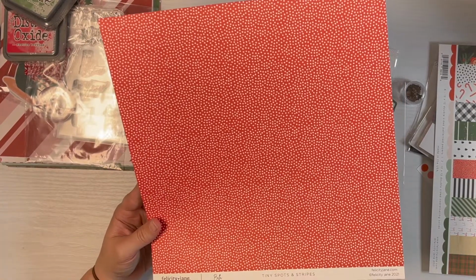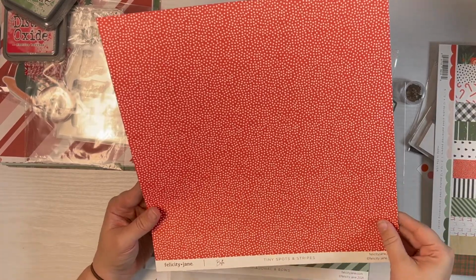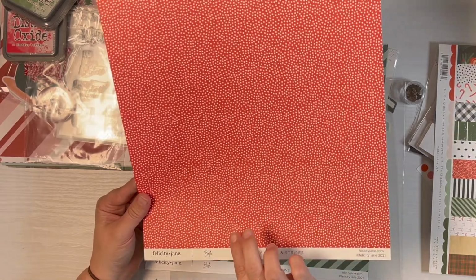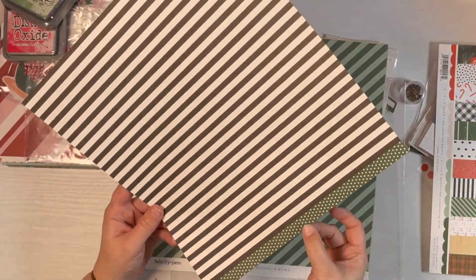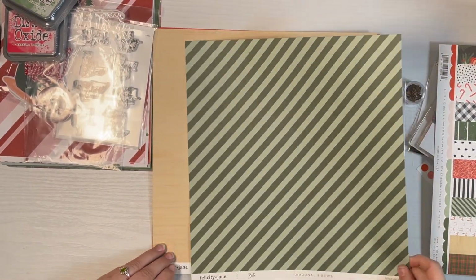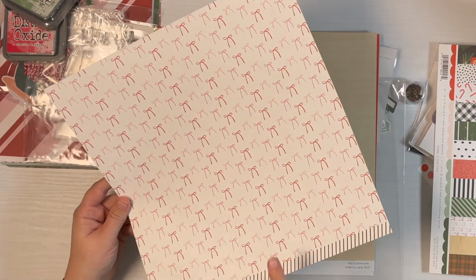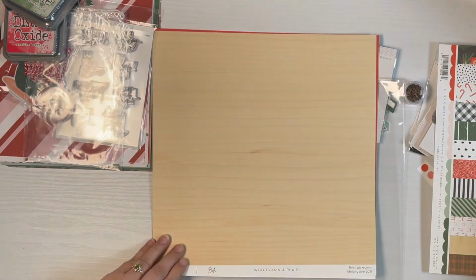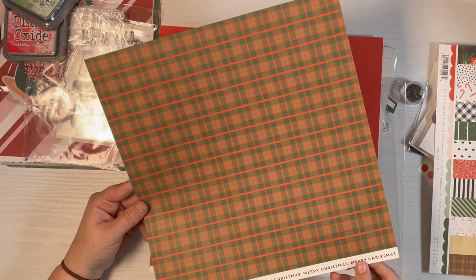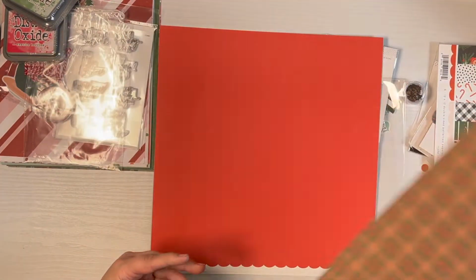And this is a great red with a nice, it's the perfect size pattern. I have another red pattern paper from one of their Christmas lines and I used a ton of it. So this is awesome. There's a green version on the back and then a black and white stripe. A green on green, love that color tone, with some bows. This one is red and pink. And we have that light wood grain again, which is super fun, and a Christmas plaid. Sometimes they make it really hard to choose, and it says Merry Christmas on the bottom.